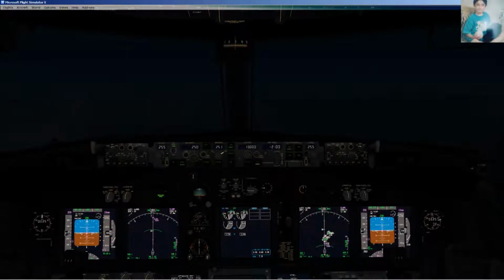Yeah, I mean the current weather at Vegas is we're still overcast at 2,700. 11,900 climbing 13. Winds are coming from 010 at 8 knots.